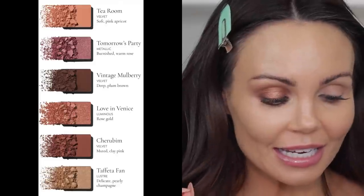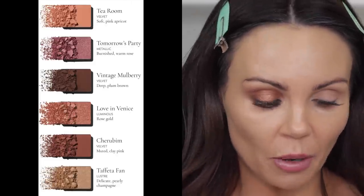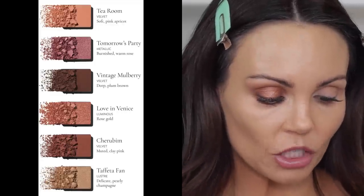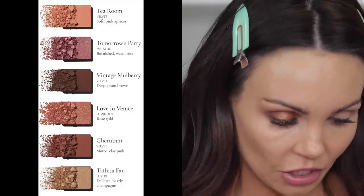First shade is Tea Room, which is a velvet. The second shade is Tomorrow's Party, which is a metallic. The third shade is Vintage Mulberry, which is a velvet. The fourth shade is Love and Venus, which is a luminous. The fifth shade is Cherubim, which is a velvet shade. And the sixth shade is Taffeta Fan, which is a luster. So those are the shades swatched.